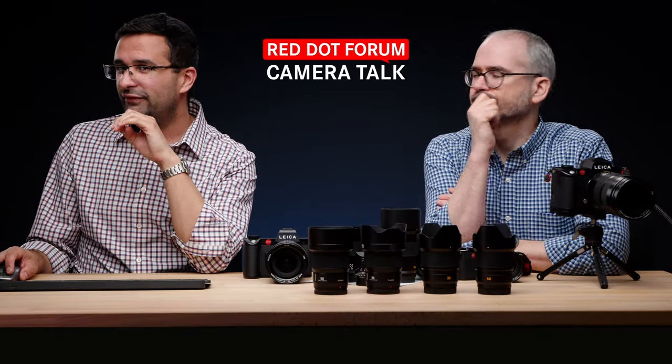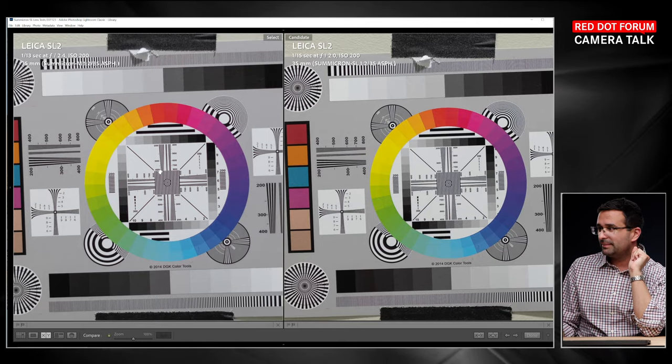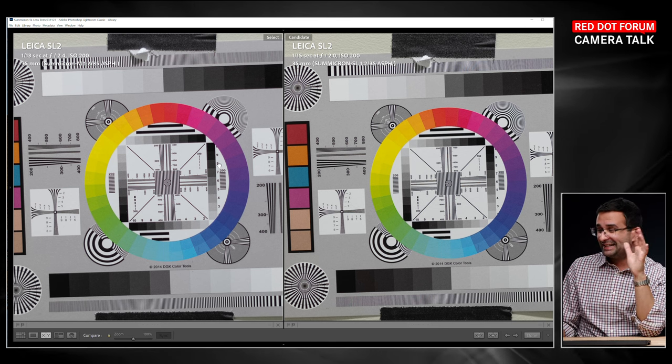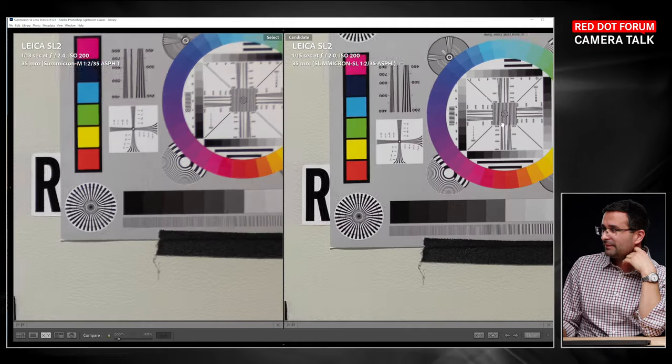So on the left, we've got the 35 Summicron-M lens, wide open at f2. On the right is the Panasonic. Is the Leica... I thought I just had the Panasonic up. No, here's the Leica 35 Summicron. You can see in the center, it's already sharper, and just wait until you see the corners.